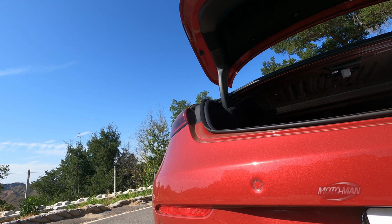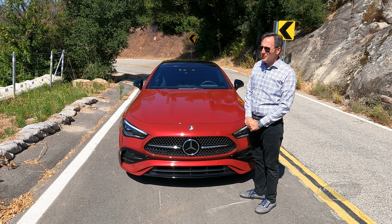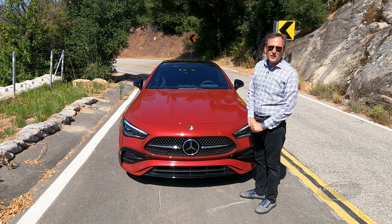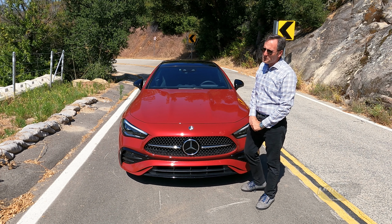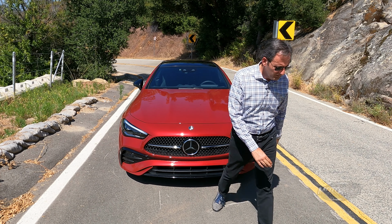Then there's the whole purpose of this being, it's not a performance car, it's not a sports car. This is definitely a luxury car, but shockingly quick. 0 to 60, at least on the C300, that's not as good. That's 6.2 seconds. This one, 4.2 seconds. VMAX on both, nothing to write home about. 130 miles an hour.